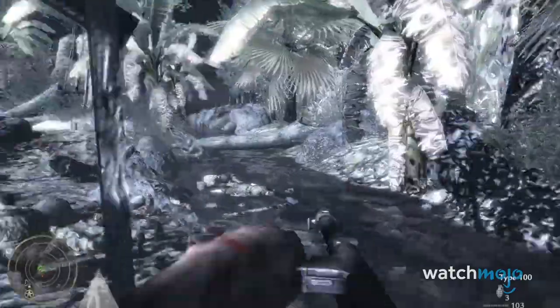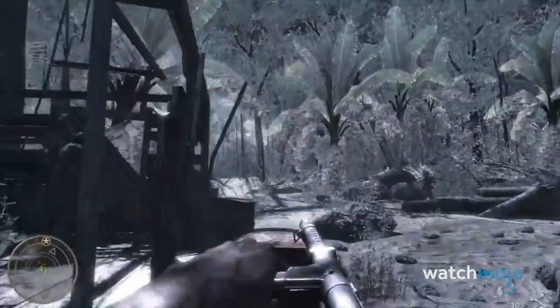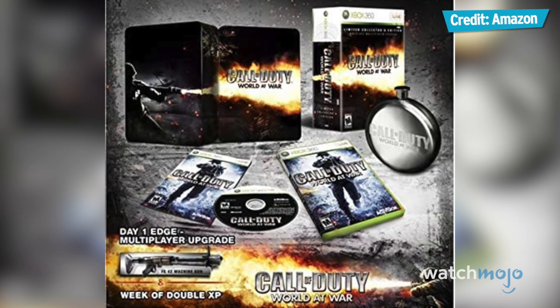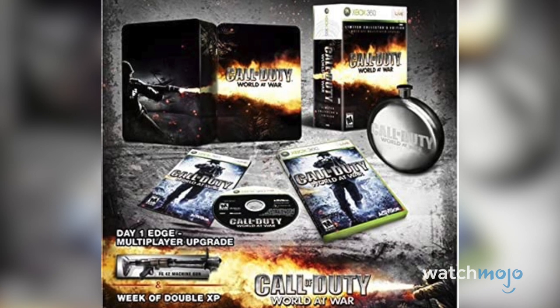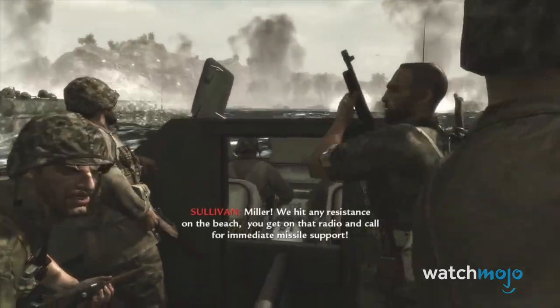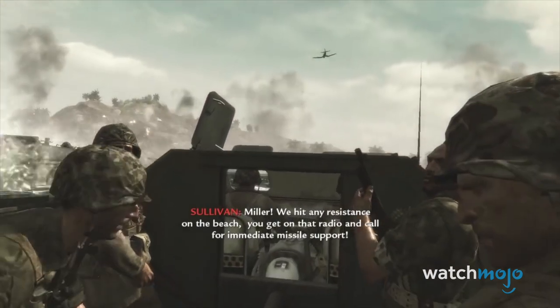The Call of Duty franchise has often featured some bizarre collector's editions, but this one is easily the most baffling. The limited collector's edition for Call of Duty World at War includes some standard, if unfair, advantages for those who bought it, including an early pass to unlock a weapon and a week's worth of double experience.